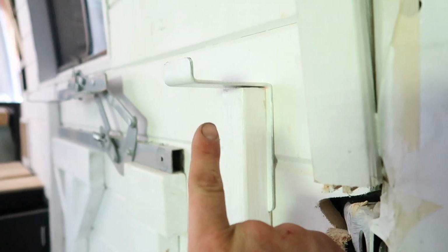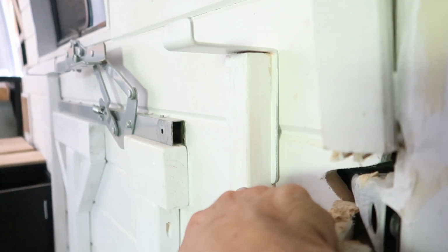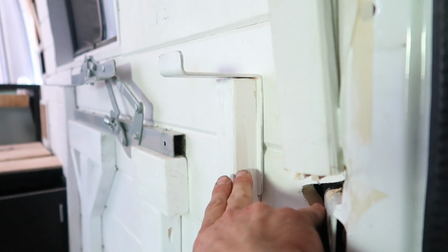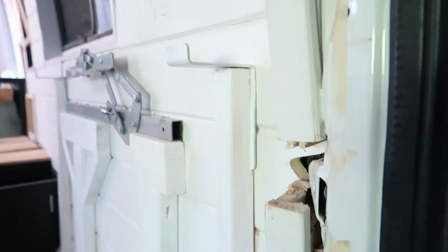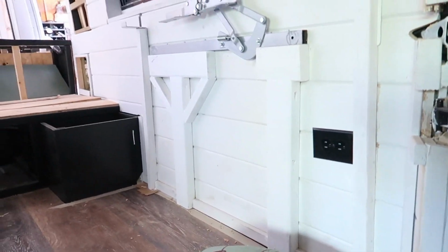I'll show you what we got. So all this is a piece of 10 gauge steel that was bent into an L. These are 2x2 squares. I notched out the backside of 2x2 so that way the piece of metal can be sandwiched between the wall and the piece of wood. I went through and just slapped some screws in it, and it is looking good.